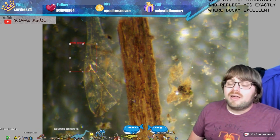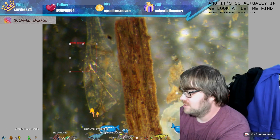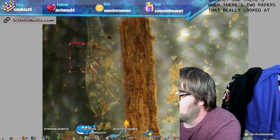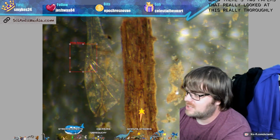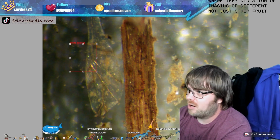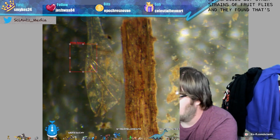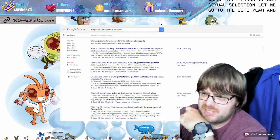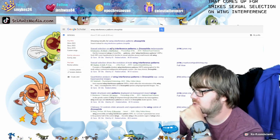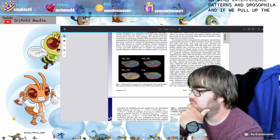So actually, if we look at, let me find the paper really quickly, because there's two papers that really looked at this really thoroughly, where they did a ton of imaging of not just other fruit fly species, but other strains of fruit flies. And that's where they found it was sexual selection. Yeah, and actually the first hit that comes up, Smikes, is sexual selection on wing interference patterns in Drosophila. And if we pull up the PDF, we have these really beautiful images.